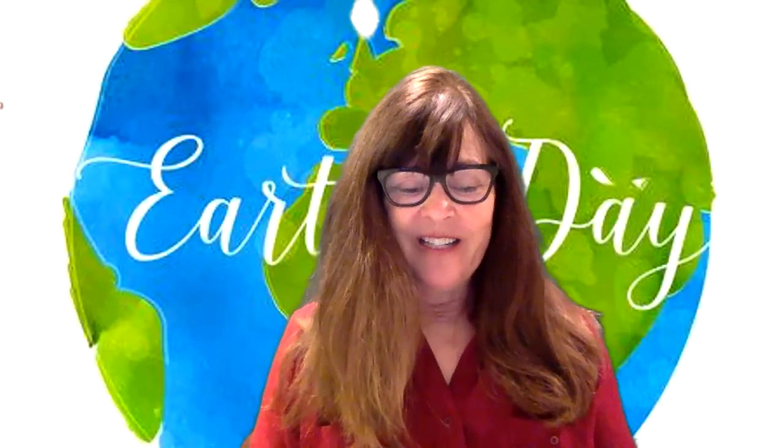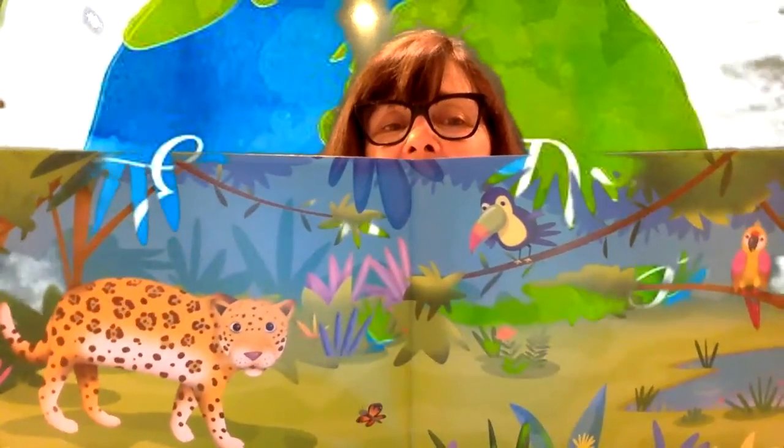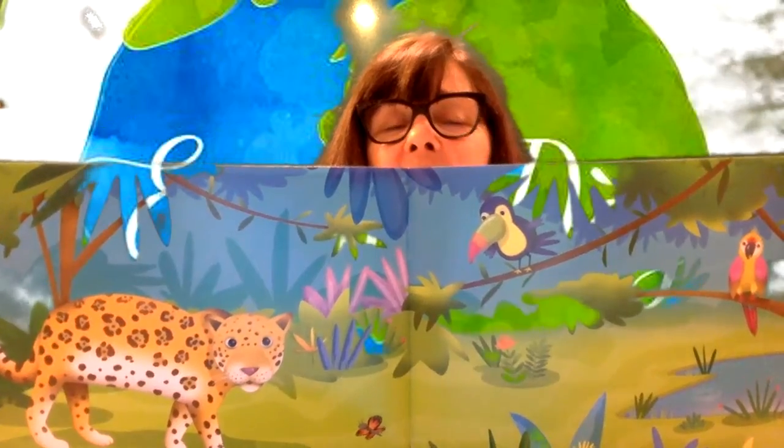The rainforest is home to the jaguar. Let's take care of the rainforest. I see another animal there. Lots and lots of animals live in the rainforest. It's a very important place on Earth. The desert, the ocean, the forest, the mountain, the swamp, the rainforest.